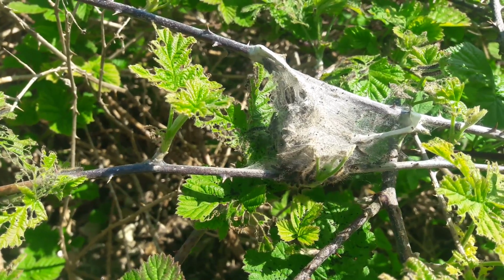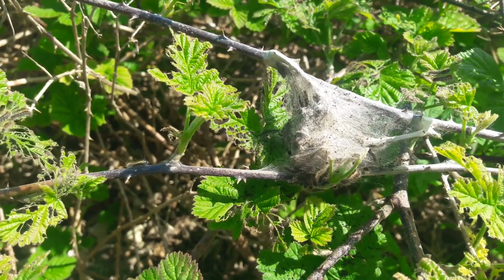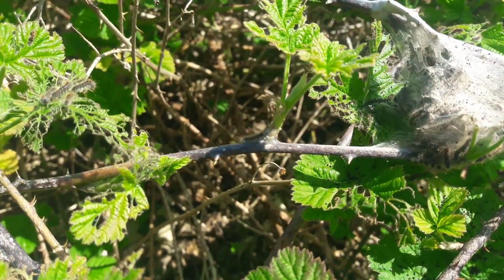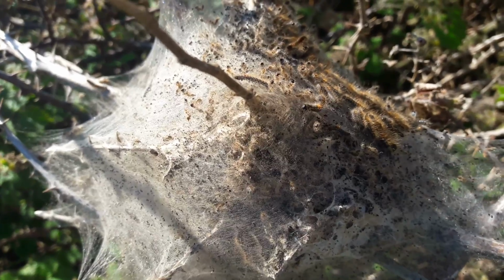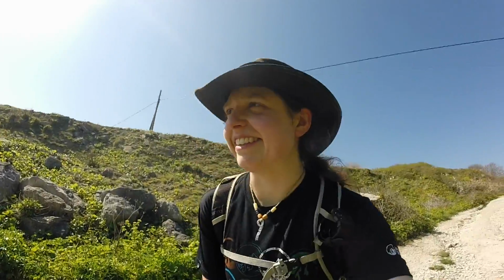Okay, I just want to give those of you who are squeamish a little bit of a heads up, because we're going to look at something that might just set you off. But check it out. This odd phenomenon is caused by a variety of moth larvae, which spin copious amounts of webbing to act as protection, although it can often cover the entire bush. Okay, that'll do with that. Let's go.